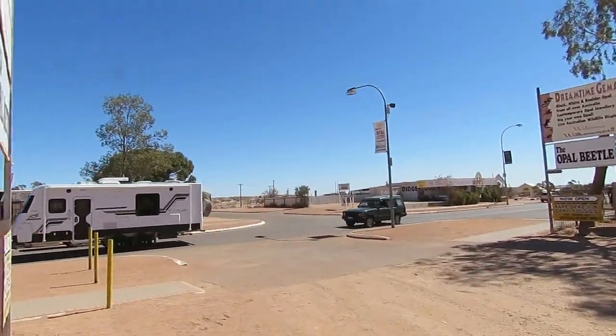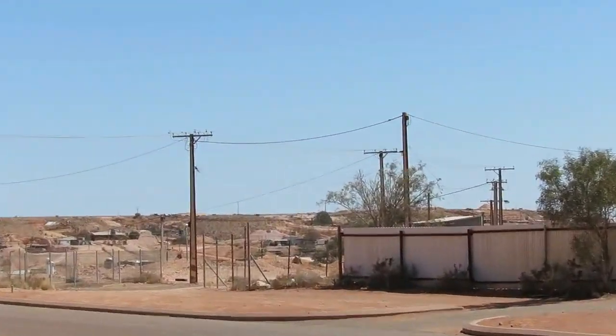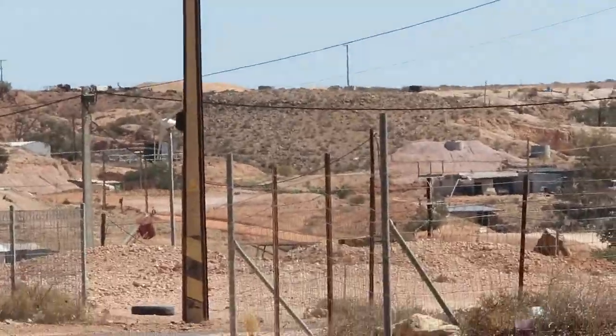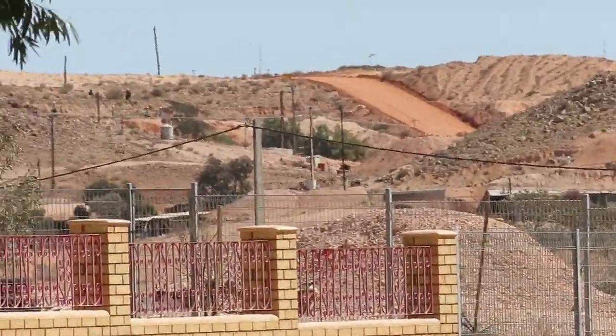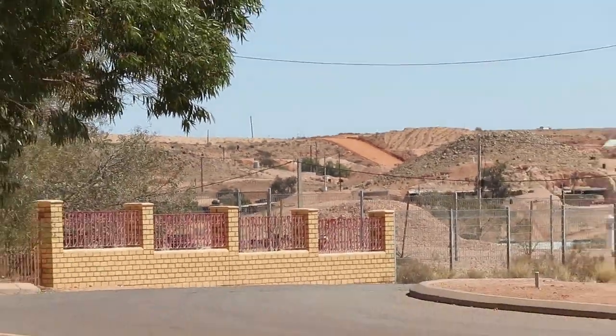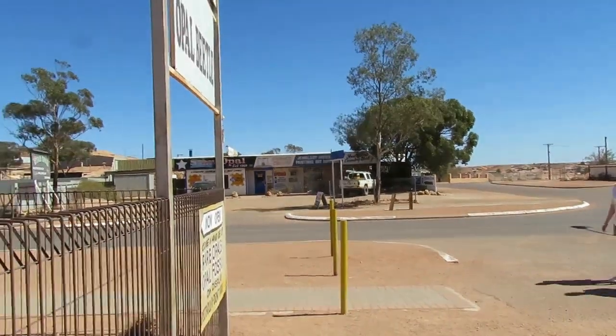See? And then we're in the centre of town in the main street, and just over there they're still digging holes. Look at that. Unbelievable, eh? Even today. It is definitely a different world. There's a lot of shops there that do buying and selling of opals.